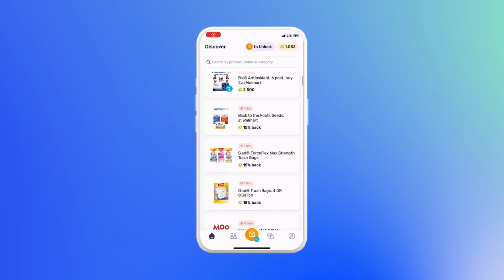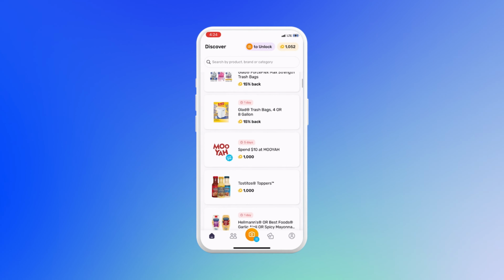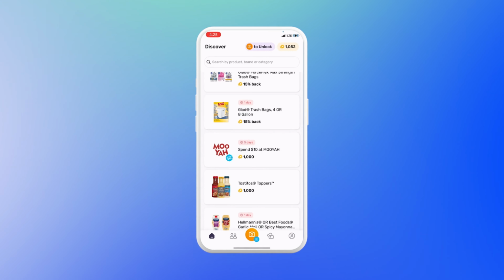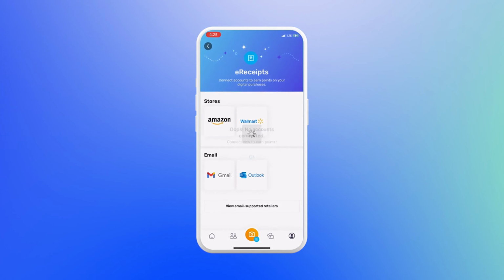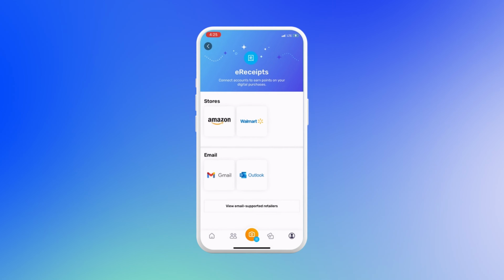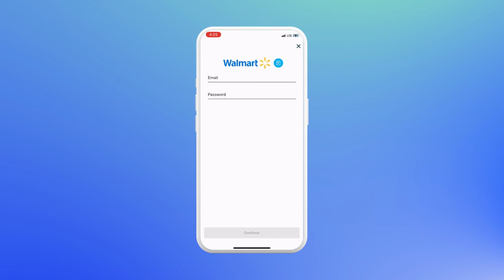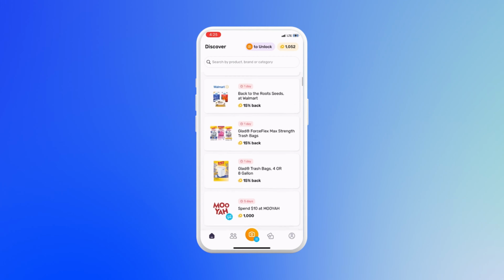Okay, so how does Fetch work? With Fetch, you don't have to shop at a specific store to earn points, but you do have to upload a receipt from any in-person or online shopping trip, or you can connect your online shopping accounts that'll log your e-receipts. So basically, it scans for eligible items and rewards you with points for anything that it finds an offer for. You can also earn additional points by finding offers in the app.